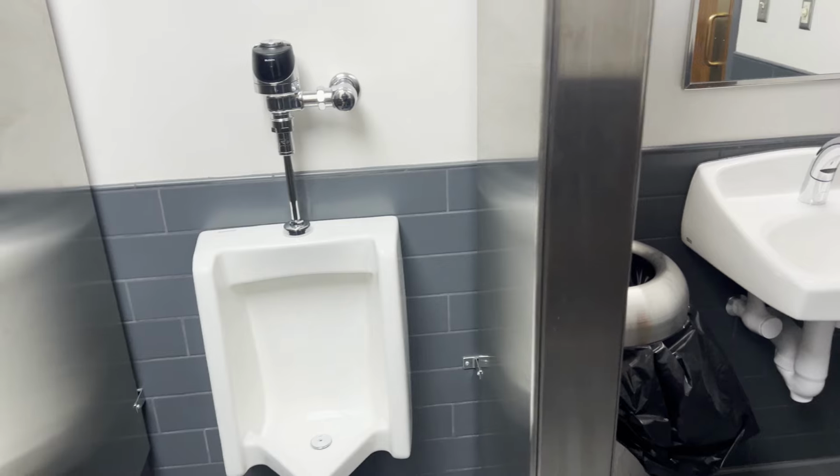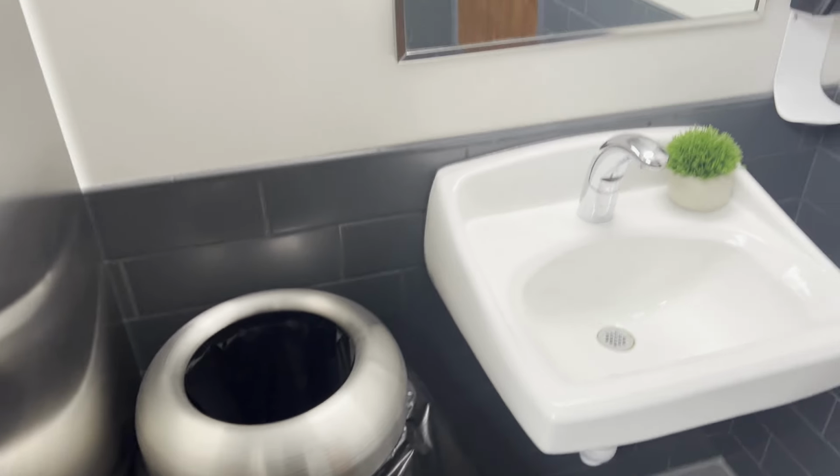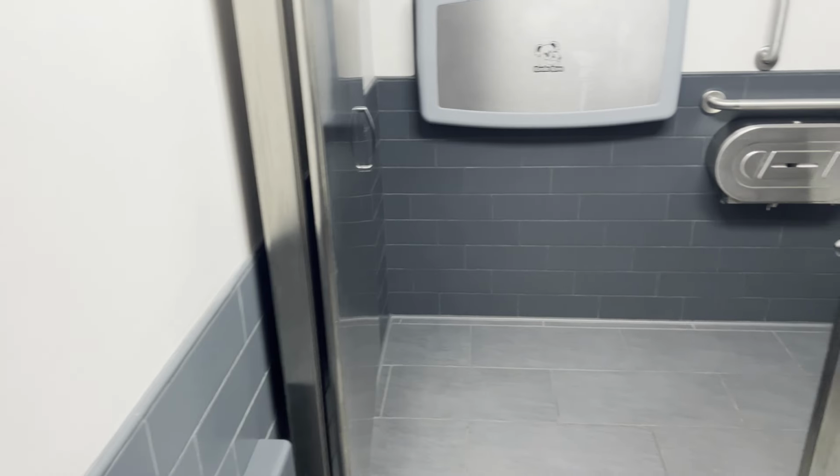And one urinal. Little plant's kind of a nice addition. Clean garbage, it's clean. Can't really complain too much. So yeah, there it is.